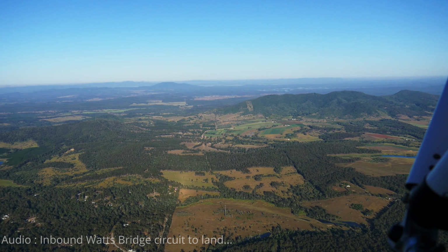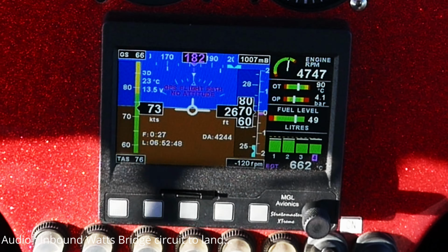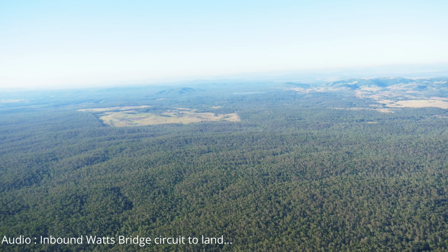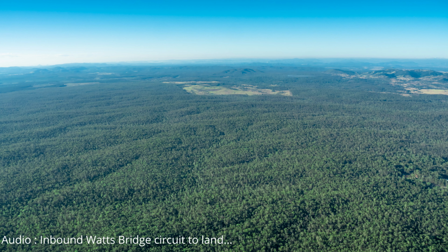Yeah, I wonder what those yellow markings are for. Yeah, I was looking at that. There's something. There's some aircraft out there.